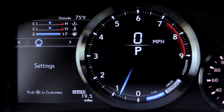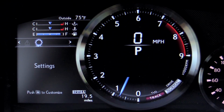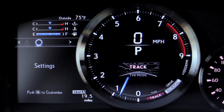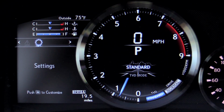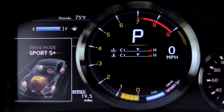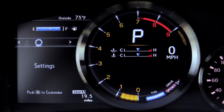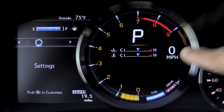TVD is the torque vectoring rear axle. We can change that mode independently of the drive mode. So right now we're in slalom mode for that torque distributing axle, and then we also have a track mode, again, that changes the way the axle sends power left and right. We can also put this in sport mode, and you can see that our tachometer changes there yet again. And if we put it in Sport Plus, it changes yet again, and it also moves the engine oil temperature and engine temperature centrally there, and it reduces the size of the digital speedometer readout right over there.